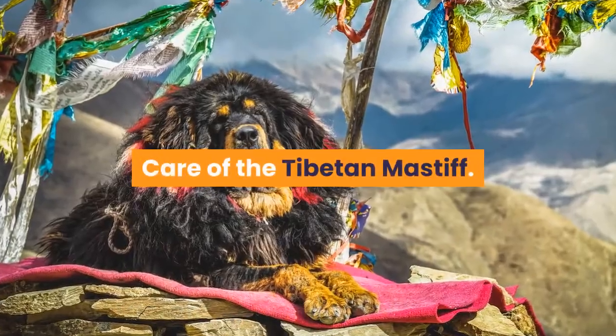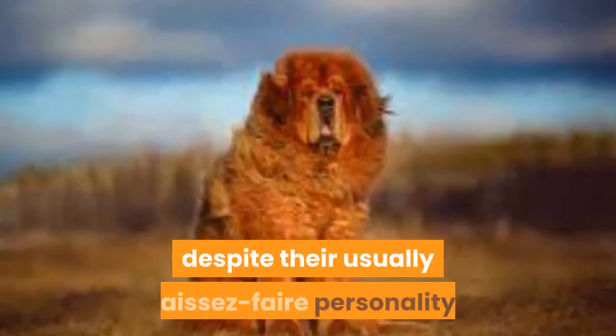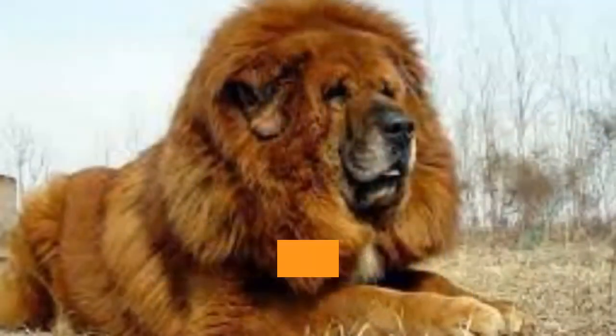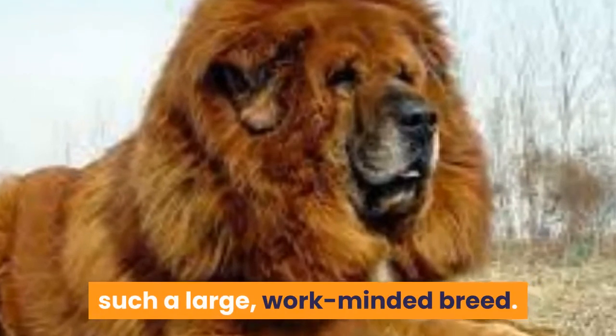Care of the Tibetan Mastiff. Caring for the Tibetan Mastiff is not easy, despite their usually laissez-faire personality. Owners must be dedicated to maintaining such a large, work-minded breed.